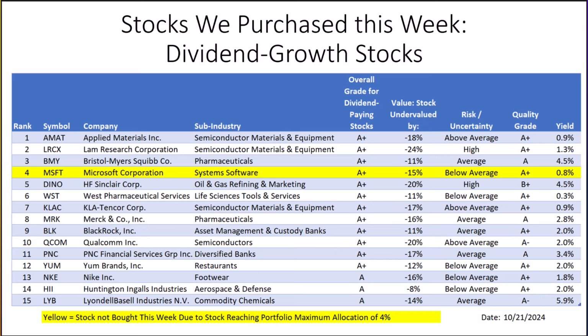The stocks with the highest yields were, last week, in order, Lyondell, Bristol Myers, HF Sinclair, PNC Financial, M&T Bank, and Merck. Oh, scratch that, M&T Bank did not make the list this week.